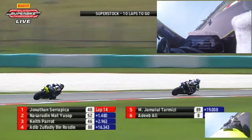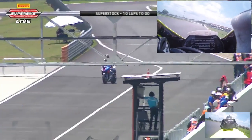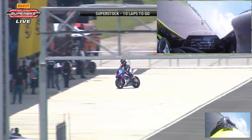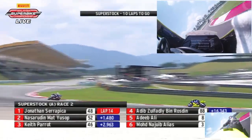Oh, wow, what a move by Nasaruddin. As we did say, he was just building up, probably biding his time, planning his race, I think. And Nasaruddin is now in the lead, because I thought Jonathan Sarapika was also riding extremely well. But looking at the lap time of Nasaruddin, he's clocked 1:04.262, the fastest lap time so far.